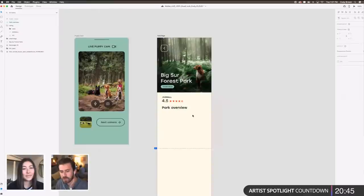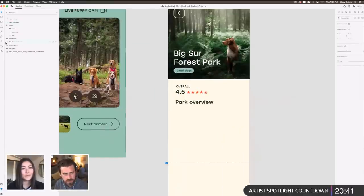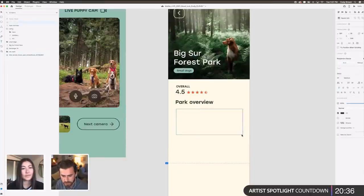And then this is where we want some subtext, some body paragraph copy here. This could probably be maybe 16 or 18. Let's see what 18 looks like. Let's just write 2.3 acre dog friendly park.